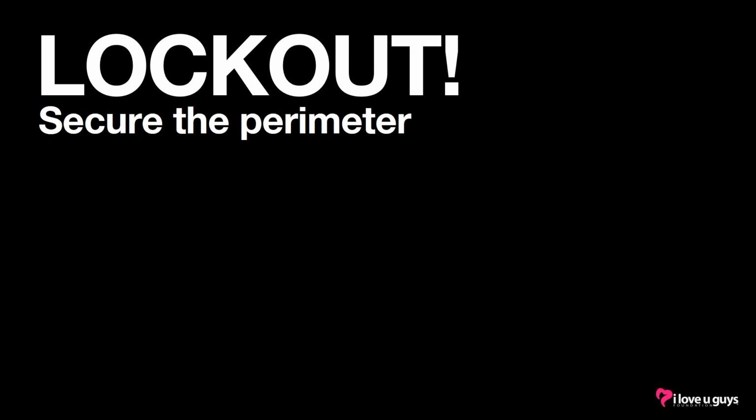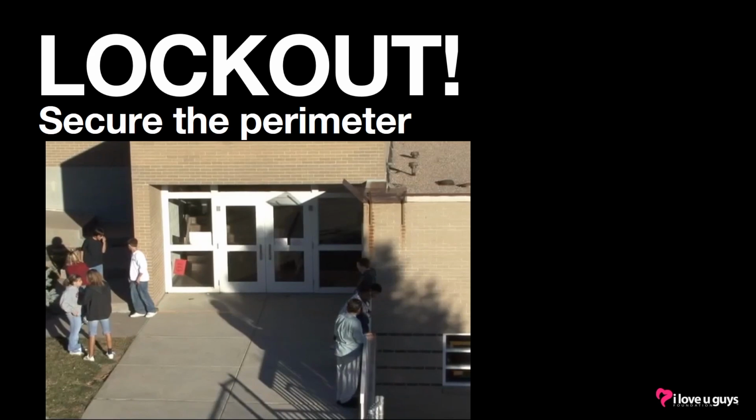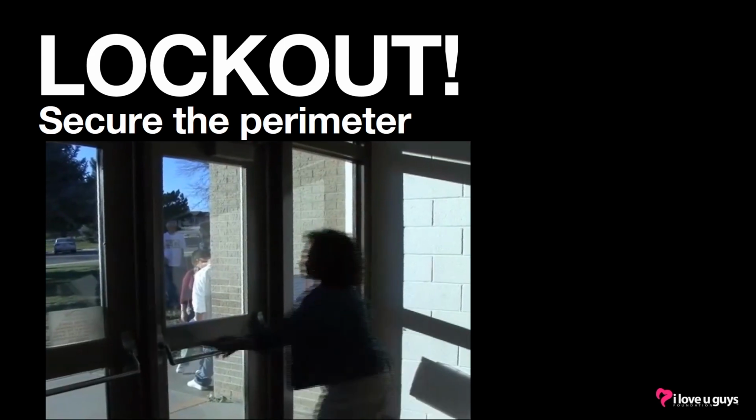Lockout, secure the perimeter. The goals of a lockout are to get all students and staff inside the building.